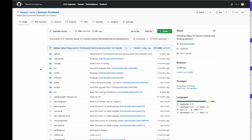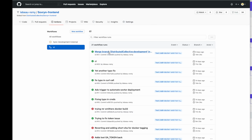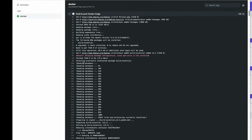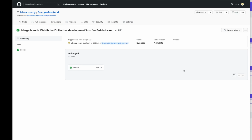It's end-to-end automated. In other words, I'm 42 commits behind distributed collective development. If I were to merge this in, it kicks off a whole set of actions. The first one is to build and push the Docker image, which takes a little while on its own. It takes about 14 minutes total. Most of that is the Node build for production and whatnot.